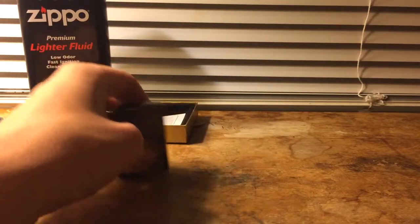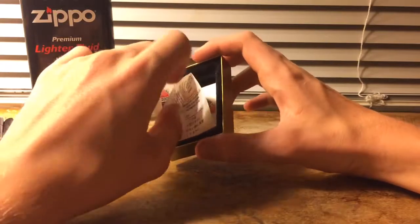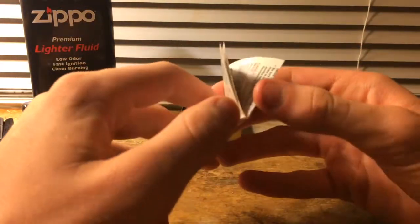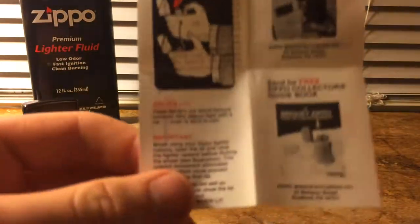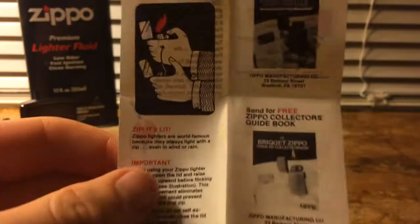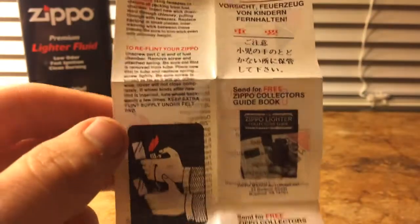And oh yeah, if y'all want, I can show you, without knocking that down, I can see if I can get the old warranty. I want to be very, very careful with this because I am a collector, and even though I'm going to be using this Zippo, I want to keep the box and everything else in extremely good condition. So if any of y'all want to read this, you can pause the video to read this at any point you can.